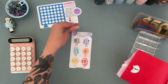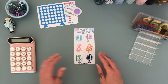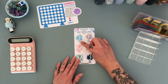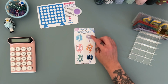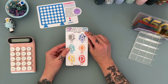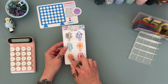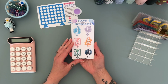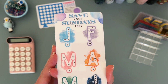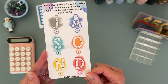And this one is Save Your Sundays. The idea behind this one is that there is a day in here for every single Sunday of the year. And if you save up all of those amounts in the letters, it will save you $824 for 2025. And then if you add the bonus amounts that I've placed underneath, it will save you $900 for the year. So hopefully you can see that well. Yeah, that's that one.